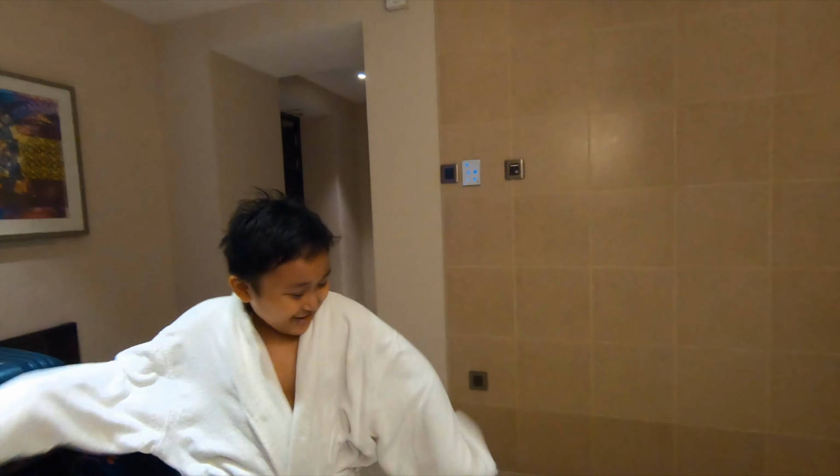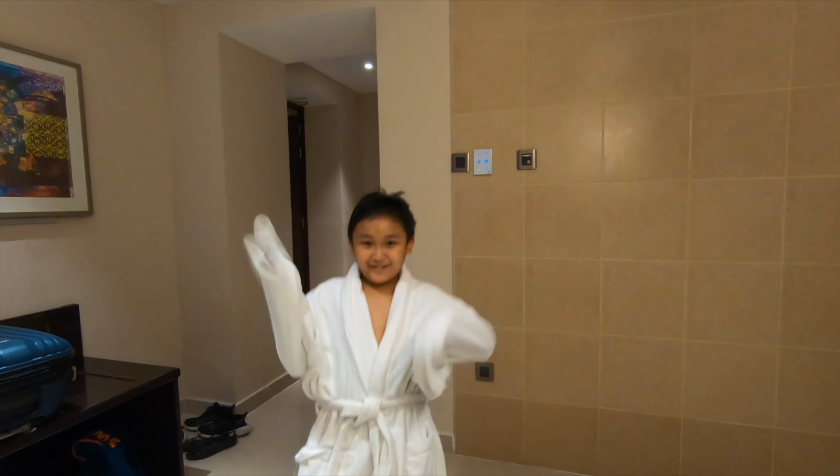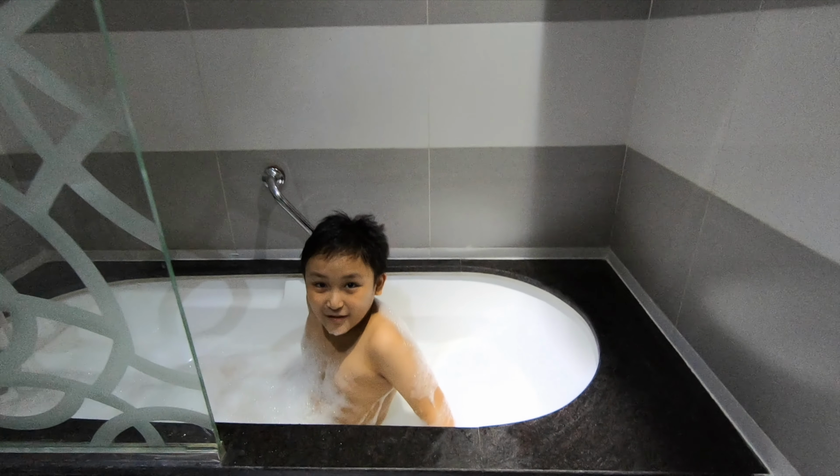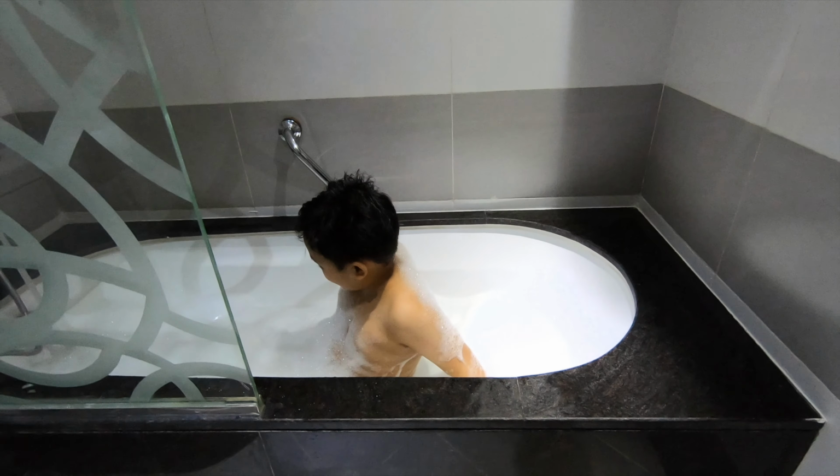I'm going to take a bath. I was doing a sizing and look. This is for adults, but I look like this. Like, I'm dancing. So yeah, I was just checking what's the size. So hey guys, I lost my legs.